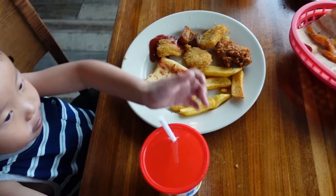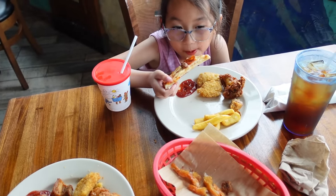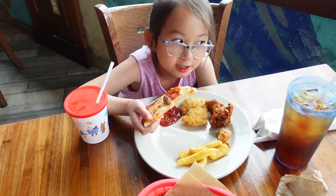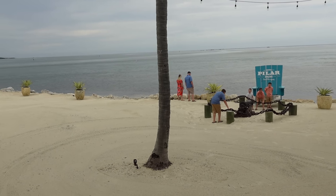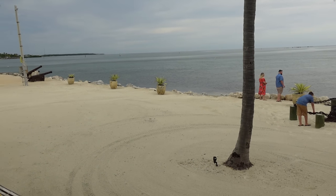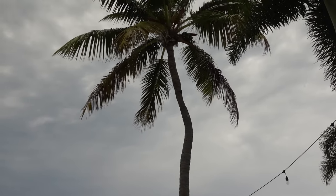You guys enjoying yourself? Is it good? Yes? Here for seafood buffet, and what are you eating? Pizza. And after you're done eating, you can come out here and then just walk around in the beach. Can't swim in it though, but it's very nice to walk around. And right on top, you got a coconut tree.